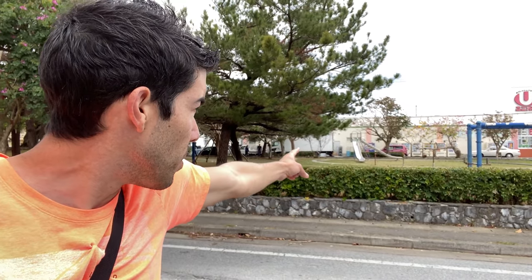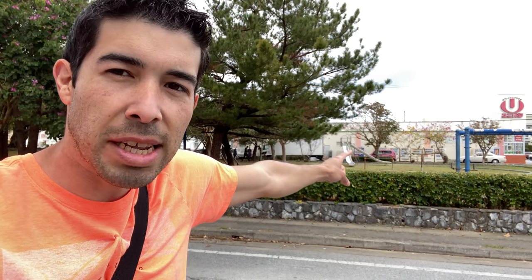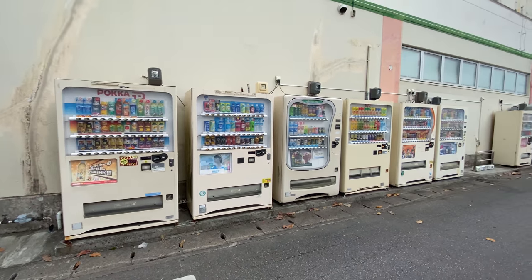This is crazy, guys. Look how many vending machines are here. So here's the store I started out on. You see it pointed out like six vending machines there. Those are the ones I covered. Look, I walked down this street a little bit, turned the corner. Here's a grocery store. I'm gonna walk over there, but you can see there's 1, 2, 3, 4, 5, 6, 7, 8 vending machines lined up in a row. Look at these vending machines.